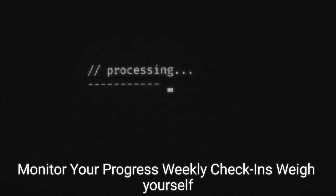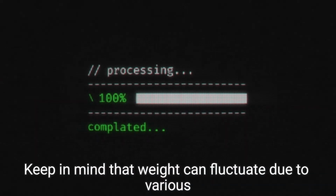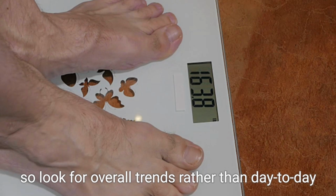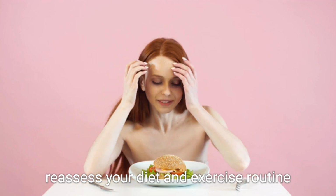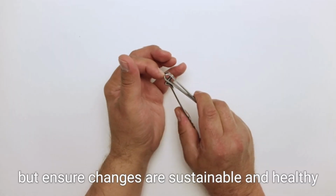Monitor your progress. Weekly check-ins. Weigh yourself weekly to track your progress. Keep in mind that weight can fluctuate due to various factors, so look for overall trends rather than day-to-day changes. Adjust as needed. If you're not seeing results, reassess your diet and exercise routine. Make necessary adjustments, but ensure changes are sustainable and healthy.